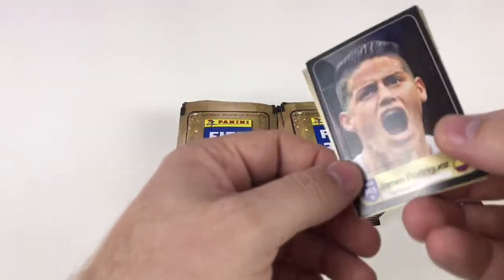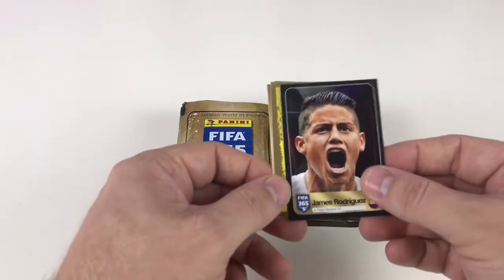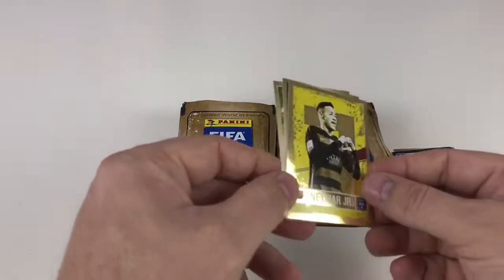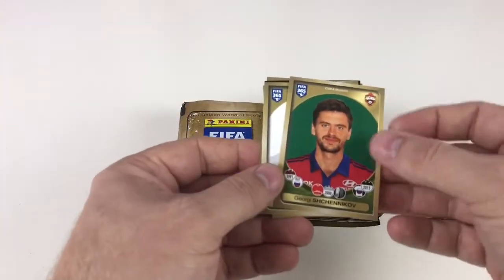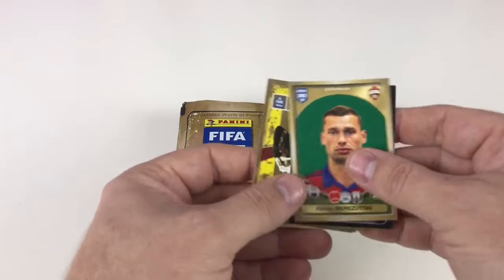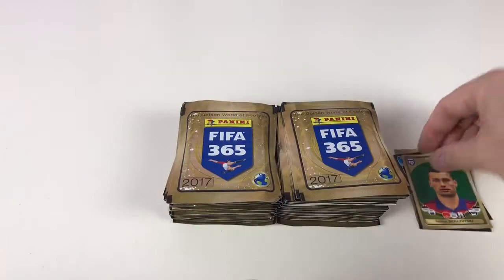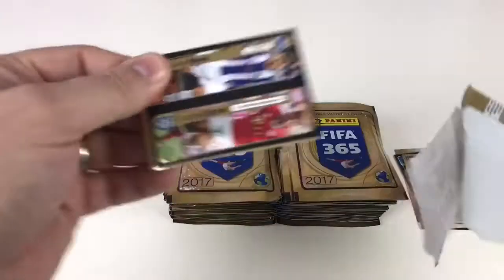Like if you look at this one, James Rodriguez, the picture pulls out there and it makes the sticker picture complete in the book itself. And we've got another type of shiny there, Neymar Jr. So as you can see, there are a lot of types of stickers in this packet, and that's really why we like this sticker collection. They're 50p in the shops. You can still get them in the shops, these ones.